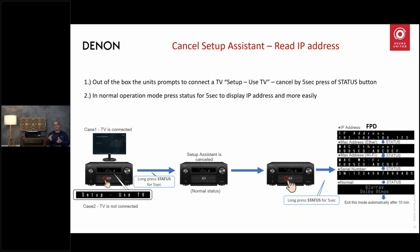So I think that's very handy if you hook up a unit in the shop, or you want to cancel the setup assistant because you're going to use the web UI or the AVR Remote App anyhow with the web controller. So the web UI is also a very nice feature, but not very often used, I guess, or not everybody's aware of it. Actually, I showed you the web controller, which you can access now via the remote app. But you can also get this web UI if you enter the IP address of the product into your browser, and it will open up.